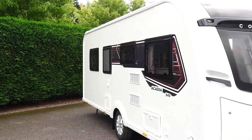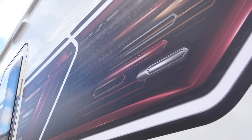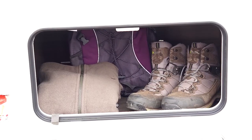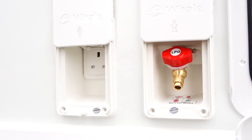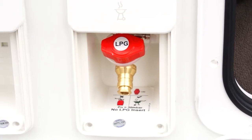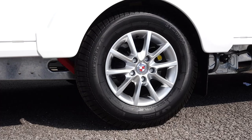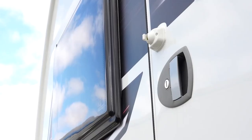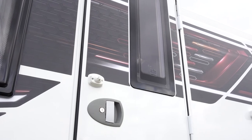The Acadia's graphics are brand new for this season and really complement the exterior styling. Other external highlights are storage access locker, two external amenities, including gas barbecue and mains electric point, and 10-spoke alloy wheels. Our one-piece high security door features a one-key locking system, window and blind. It also comes complete with a concertina style fly screen door, which means you can allow the cool air to flow through your caravan without getting bothered by our little flying friends.